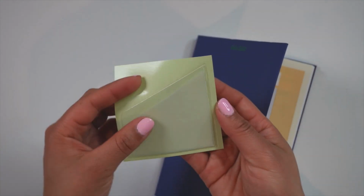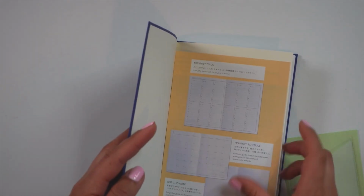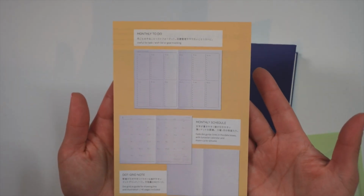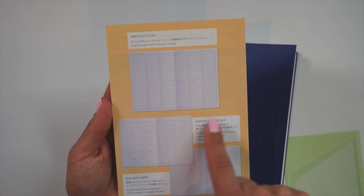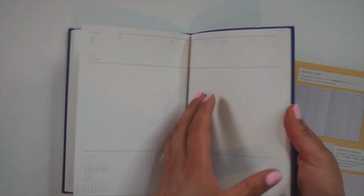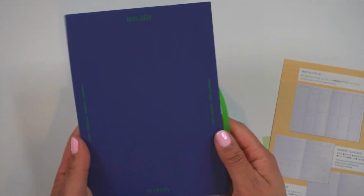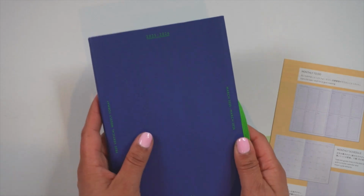And it comes with a little pocket sticker here that you can put either in the front or in the back. And this little insert shows you the features of the planner, which include the monthly to-do section, the monthly schedule, and the dot grid notebook. Oh, it looks like there is a dot grid notebook here in the back. So after that last week, there are 42 dot grid pages in the back. These are really small dot grids. I don't love this width between the dots, but I love this layout. Super unique, not something I see very often.